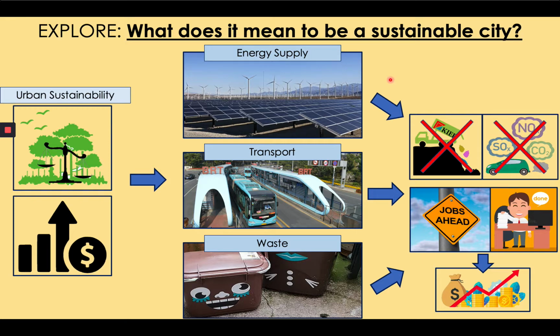Not many cities around the world have sustainable examples of these features. The city we're going to look at today is an example of a model city that has been able to make itself sustainable in these three ways and more. Let me show you how it's done that.